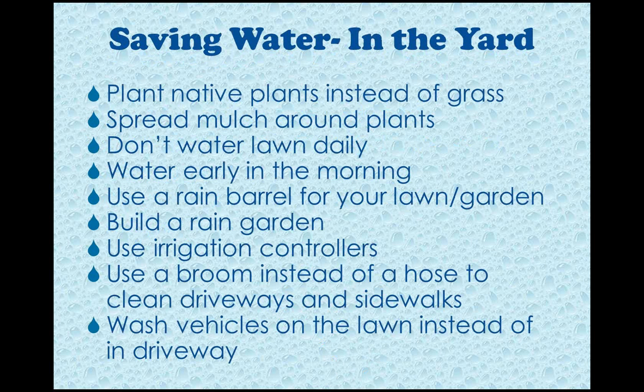First of all, plant native plants instead of grass. Native plants are usually less water intensive than a grass lawn. In places that don't have a lot of water, like desert climates, a lot of times they'll have what's called xeriscaping, where it's not at all water intensive plants. So plants that don't really need a lot of water at all, plants that are adapted to their climate, things like cacti and stuff like that.